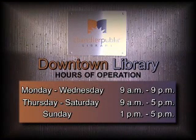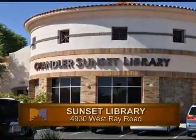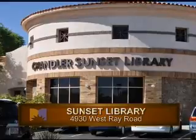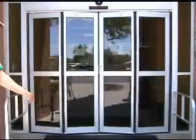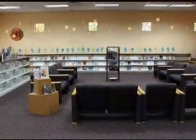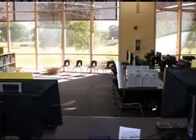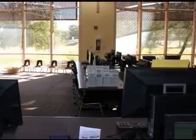Sunset Library is located at 4930 West Ray Road, just east of Rural Road. This library opened their doors in 2000 and had a major renovation that culminated in a rededication of the library that took place on May 12, 2012. It was a huge project.